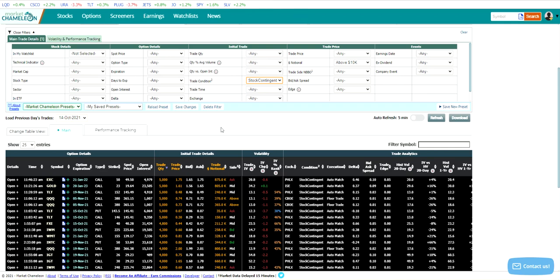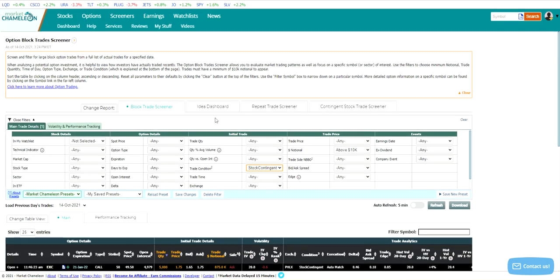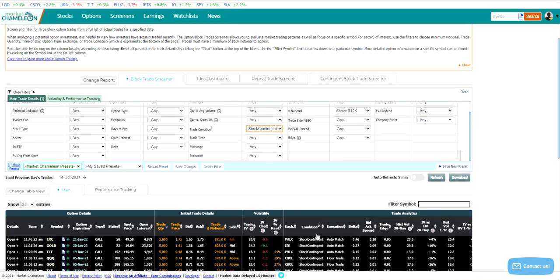So with that being said, we are at marketchameleon.com, and today I'm looking at their block screener. What I want to show you is, if you're interested in finding certain types of trades, which you want to research or potentially emulate, one thing you can do is use a block screener like this. And for this example, I'm going to look at a potential covered call trade that I might want to do.